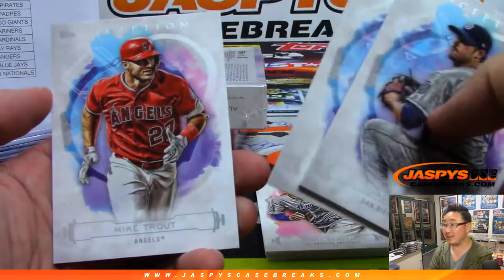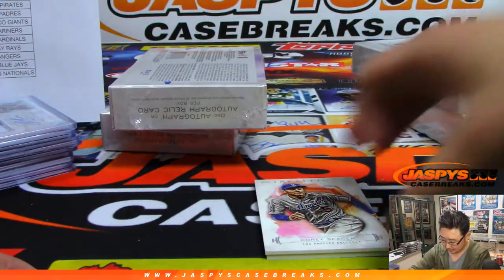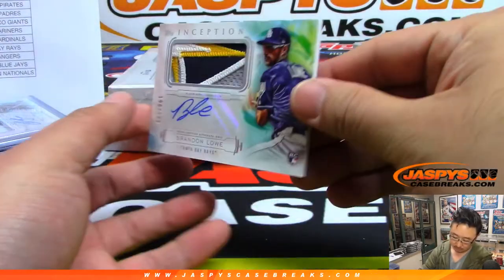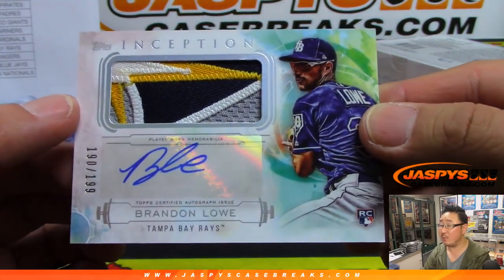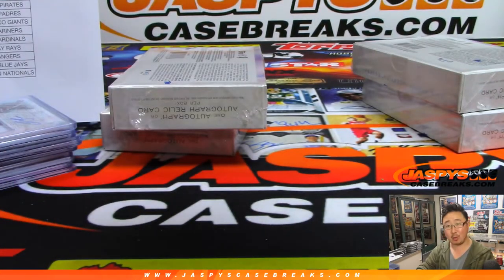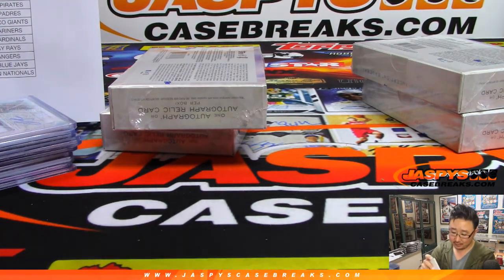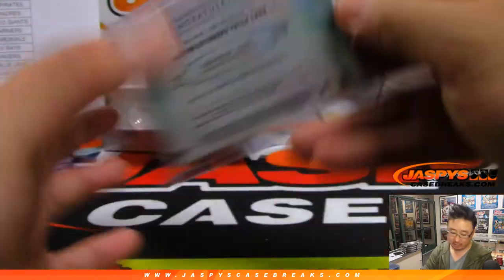And Nix Garcia and Mike Trout, the $430 million man. There's Corey Seager. Corey Seager reveals. Ooh. Nice patch. That's part of that Tampa Bay Star. And a Rays logo. Brandon Lowe, 190 out of 190. Any relation to Derek Lowe? Brandon Lowe for the Rays. It's another one for Greg McKinnon. Back to back. Rays.